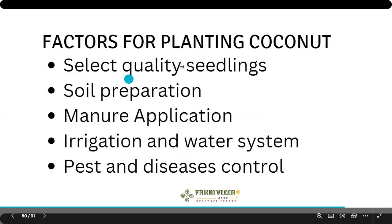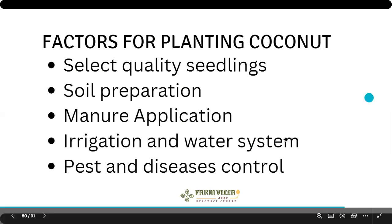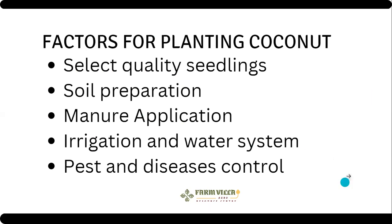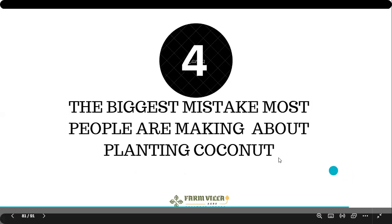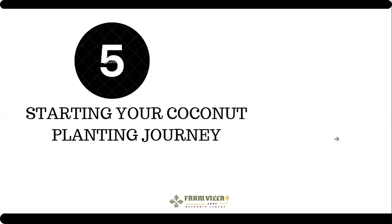So now, factors of planting coconut. Like I said, you select quality seeds, soil preparation, manure application, irrigation and water system, pest and disease control. All this we have in a video class for people that are joining the coconut planting class. And then this brings us to the biggest mistake people are making in coconut planting. And now we are looking forward to you starting your own journey in coconut planting.